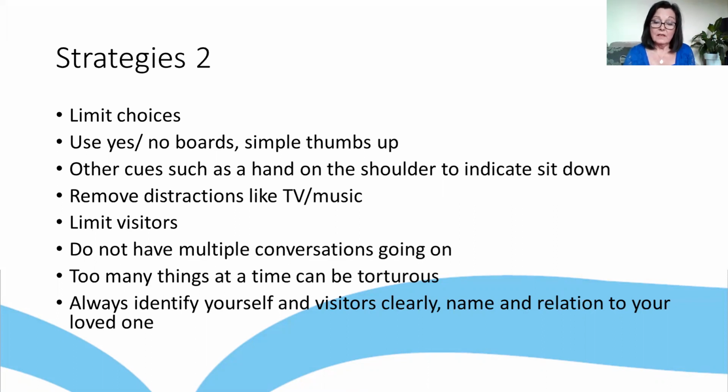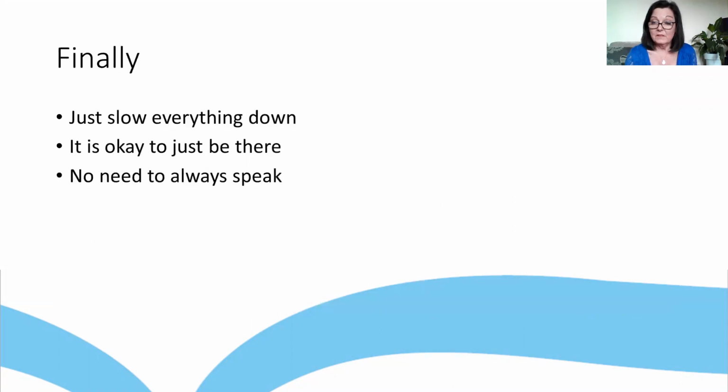And when you go in, it's good if you can explain to the visitor to identify themselves clearly. It's a good idea if you tell them to name who they are and their relation to their loved one. Just something simple like, hiya, I'm George, remember we used to work together. Something really simple and innocuous.